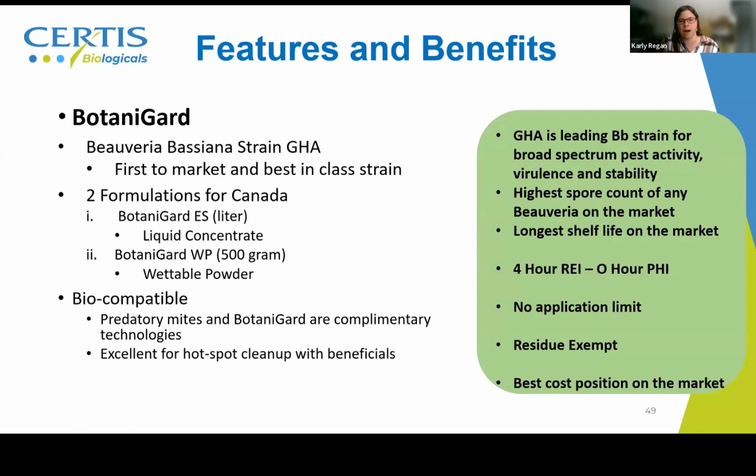It has a 4-hour REI, so when you're looking at insecticidal tools, again, it can be really helpful to be able to get back in shortly after applying instead of having to wait 12 to 24 hours to get back in after a conventional insecticide. So if you're growing anything where being able to have access to that plant is helpful, looking at products that have these short REIs can be really helpful for your production flexibility there.